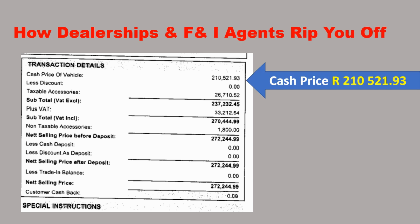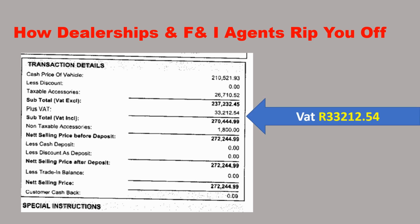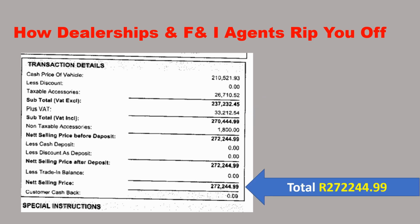The purchase price of the vehicle was 210,000. The accessories was 26,000 Rand. The VAT was 33,000. The selling price with all costs, VAT included, is 272,000.